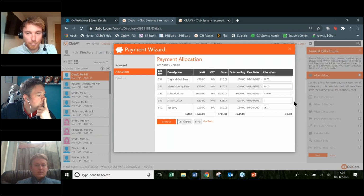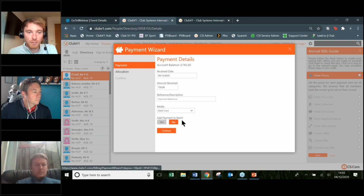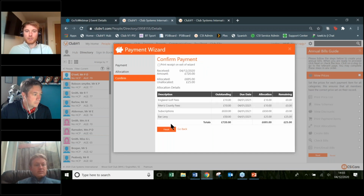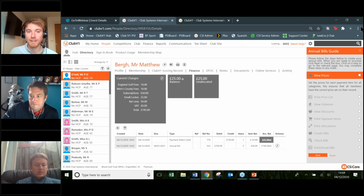Should pull through a delete symbol here. Or not. Let's continue. Okay, that's taken it off. Press finish. So that is one method of editing those bills. You can edit those charges there. Alternatively, you can delete the bill and re-raise it.